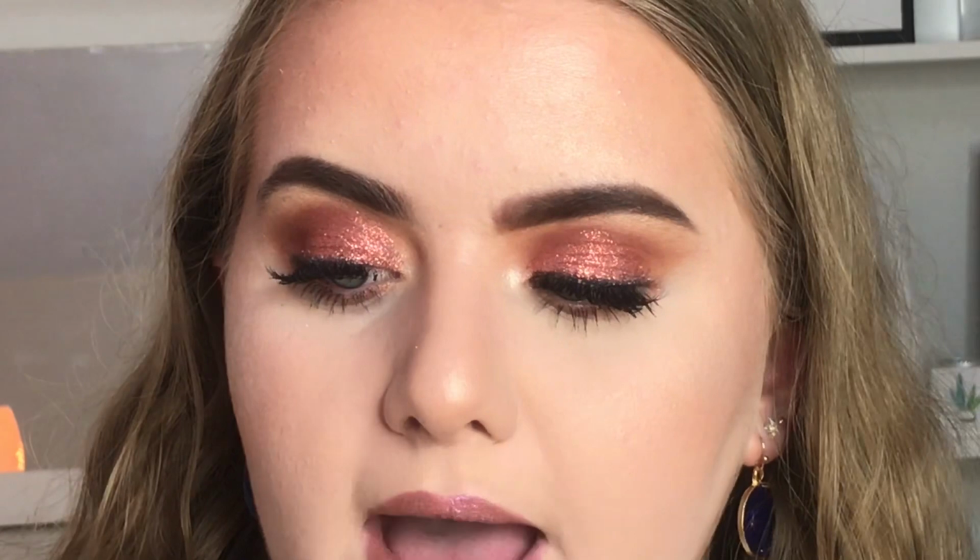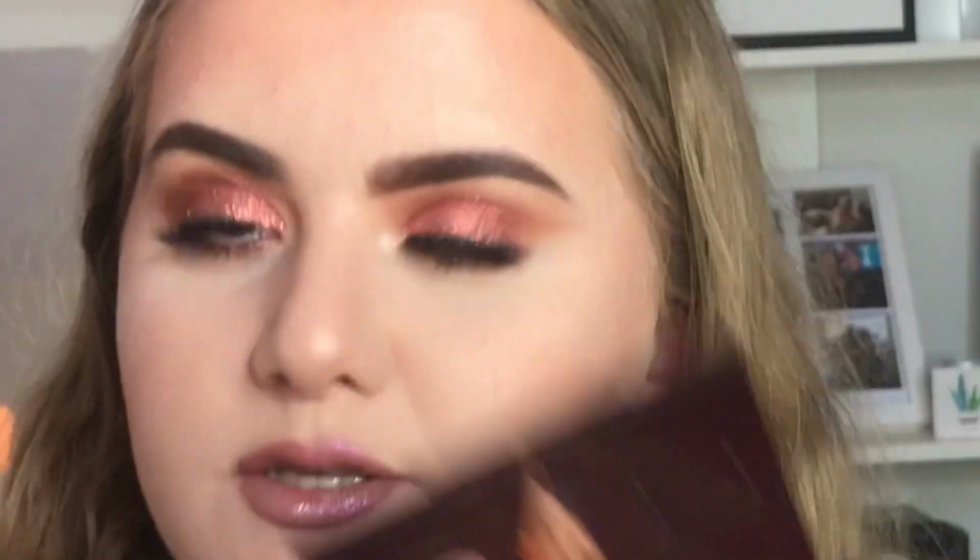So I like that this one says it extends makeup wear, adds soft focus finish, and it also refreshes makeup, hydrates and balances. Sometimes with mist you get watermarks on your face, which obviously you don't want, but this one hasn't done that, which is great. So I like that. I can't wait to use that a bit more. I don't know if it's actually going to make a difference to my makeup wear or not.